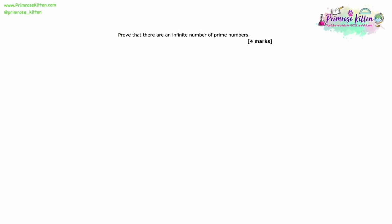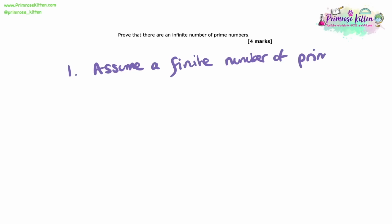This question asks us to prove that there are an infinite number of prime numbers. So the first thing we want to do is to assume that this statement is not true and that there are actually a finite number of primes. In fact, we're going to say that there are n primes. And we can write these down and list them. We could say that there's P1, there's P2, there's P3, there's Pn-1, and there's Pn. So there's n different prime numbers.